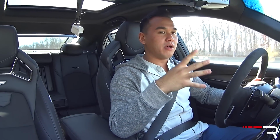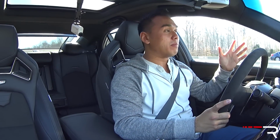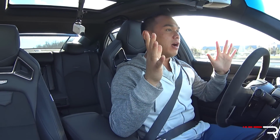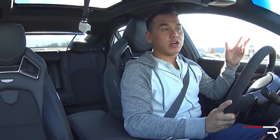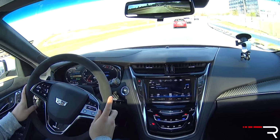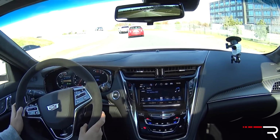This is going to be a family vehicle, a daily driver is what I'm thinking, for the person who's going to buy this car. So it'd be nice to have those features. But in terms of everyday driving, super easy to drive. Visibility is great. Love that rear view camera mirror. I showed it to you in other Cadillac models. It works just great in here as well.